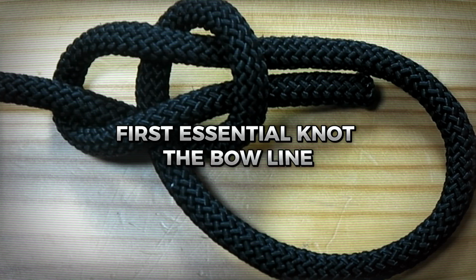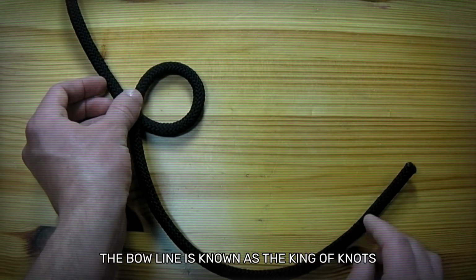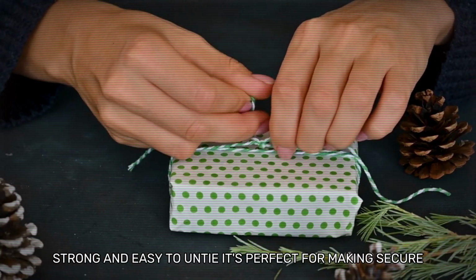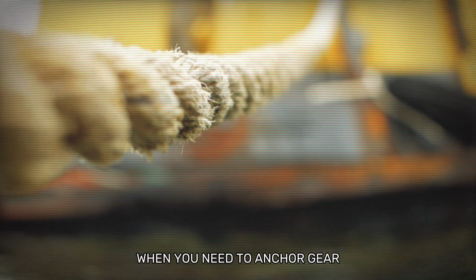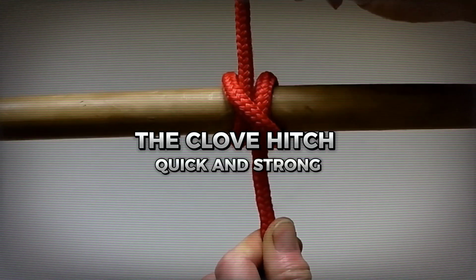First essential knot: the bowline. The bowline is known as the king of knots. Strong and easy to untie, it's perfect for making secure loops that won't slip under pressure. In a crisis, this knot can save your life when you need to anchor gear or even hoist items to safety.